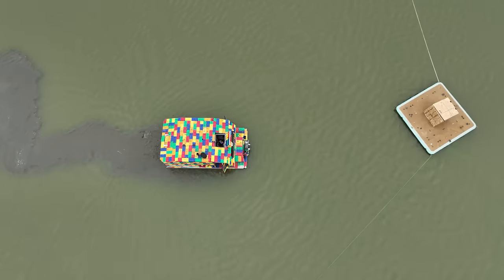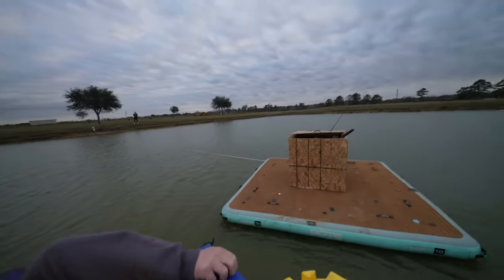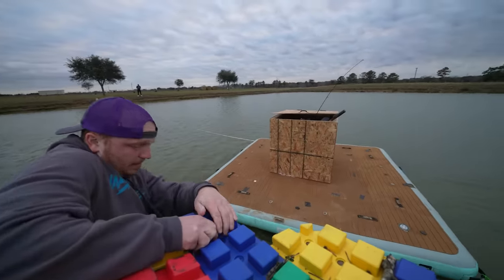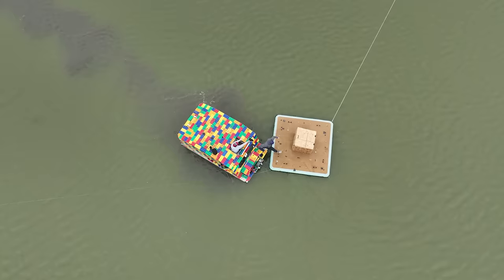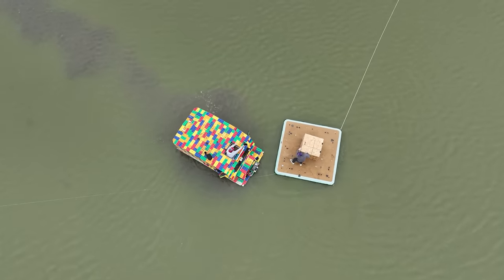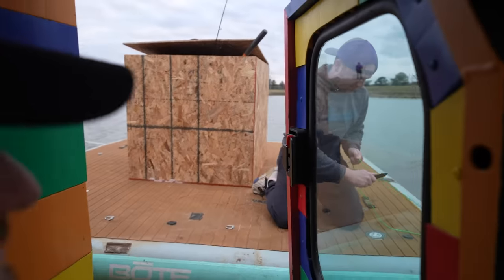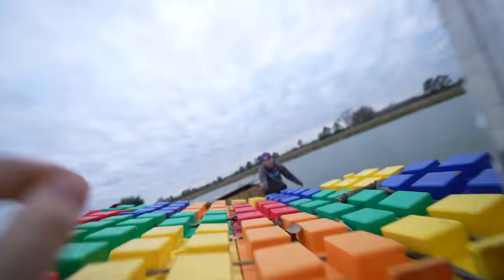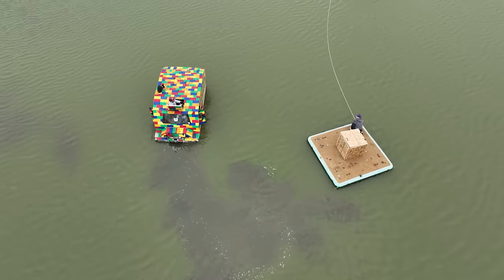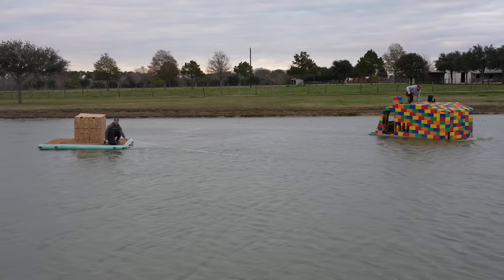Yo, I'm freaking terrified right now. I'm not even gonna lie. Keep going. I'm gonna hop on the thing. All right, we are still floating. All right, I'm gonna hop on. All right, come turn around. I have an idea. I'm gonna cut the rope and then we can pull it in. Come here. I'm floating away. I am floating away.